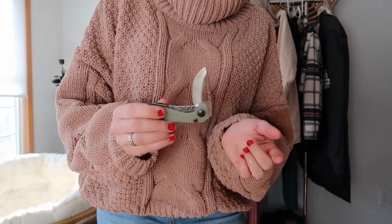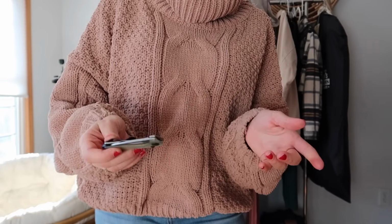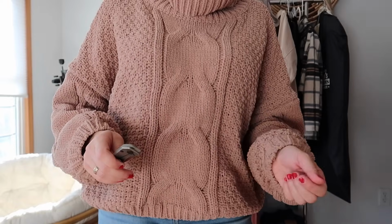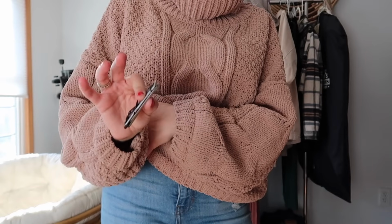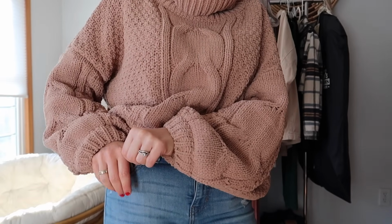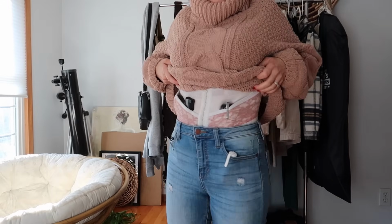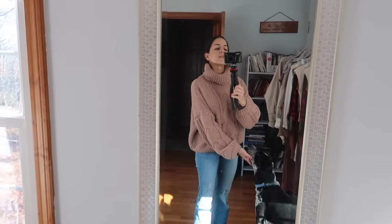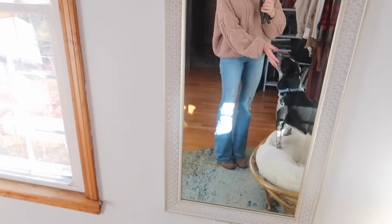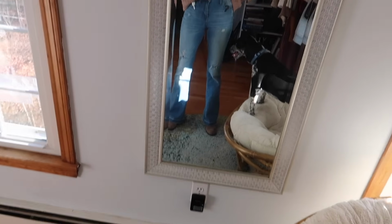Small blade. This is not a self-defense knife for me. This is a tool in case I need to cut anything open or cut a string or whatever. This is strictly like a utility tool, not a self-defense tool for me. So that goes in my other pocket. And there's the whole setup. So here's what we've got. We've got big baggy sweater with some jeans and booties and the corset holster.